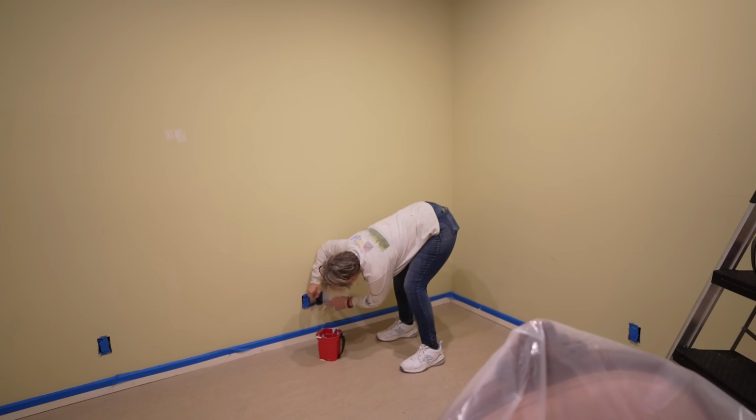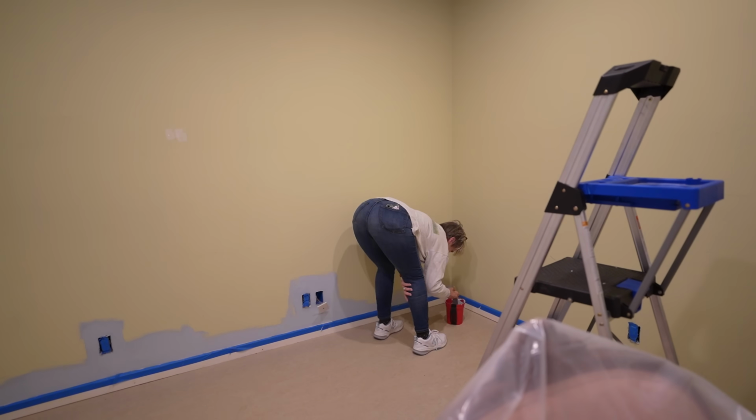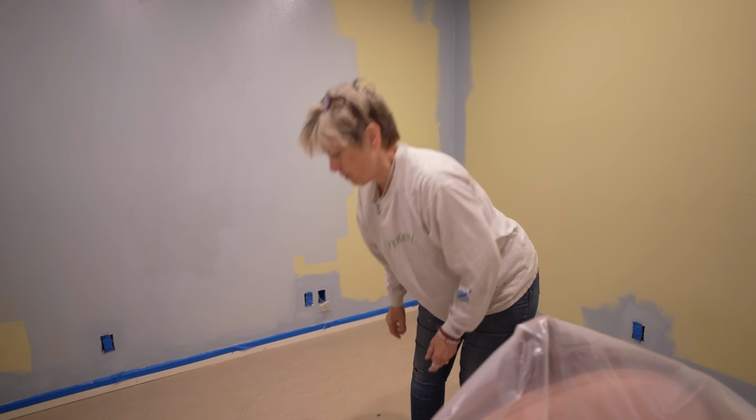I got this paint because it looked enough like what I've seen in original homes, and I liked the color, and I liked that it was blue and it was still bright because I have no windows in this room.